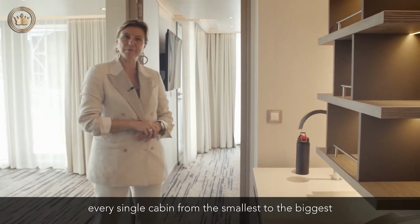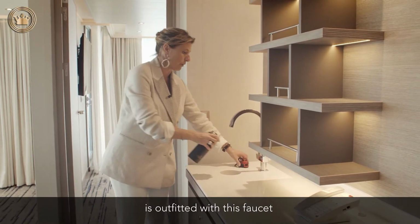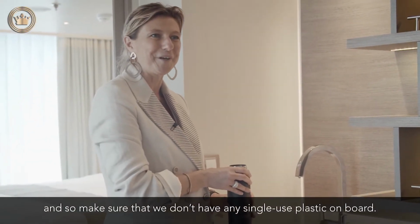Every single cabin, from the smallest to the biggest, is outfitted with this faucet where you can refill your water bottle, and so make sure that we don't have any single-use plastic on board.